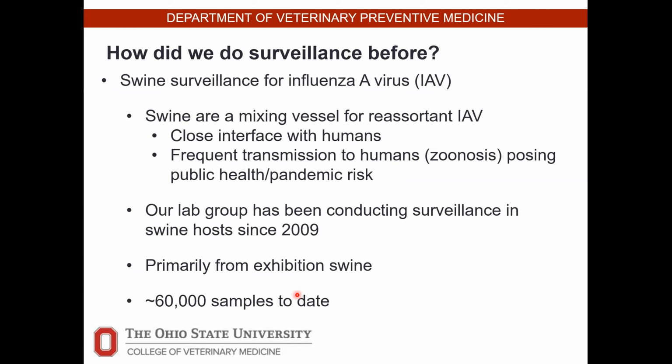And then since 2009, if you remember the 2009 swine flu pandemic, we also started looking in pigs. In the United States, as it turns out, swine at county fairs and exhibitions are the primary zoonotic risk for flu. And so swine are this unique host that allow for reassortment and pandemic risk. We've been doing this since 2009, mostly from exhibition pigs, and we have over 60,000 samples to date. So a much shorter time period, but as you can see, a lot more higher intensity surveillance.